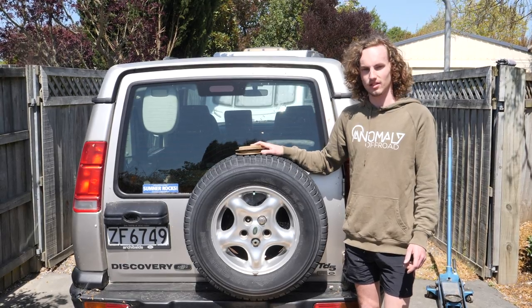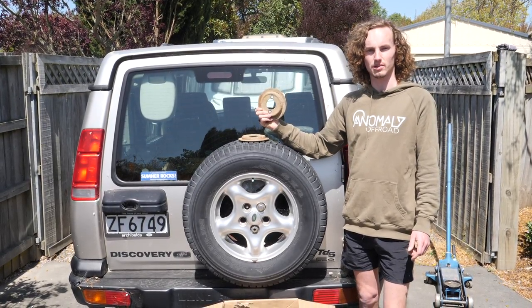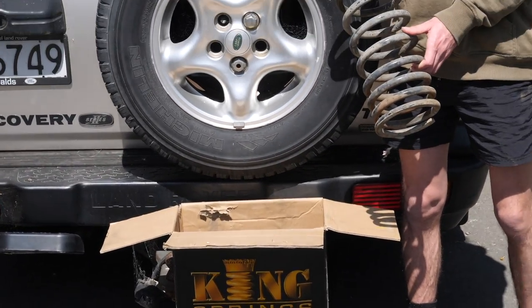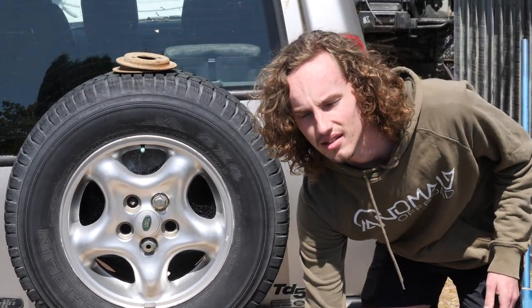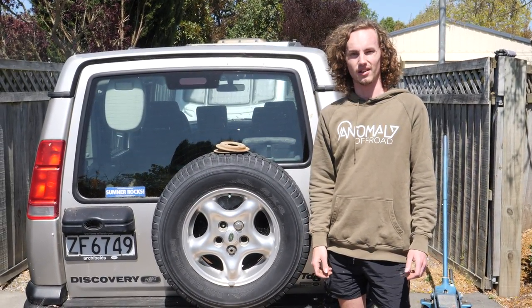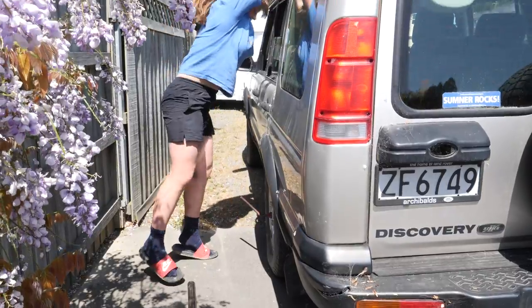But what we're going to do is just use some Disco 1 rear spring seats and some Disco 1 rear springs. And that'll help us get the truck sitting nice and level, and we'll try and get a warrant for this. So I reckon enough talking, let's crack into it.